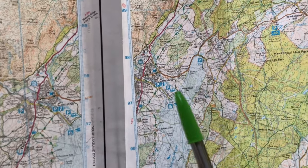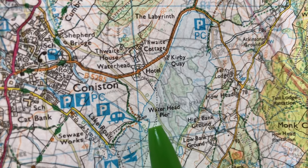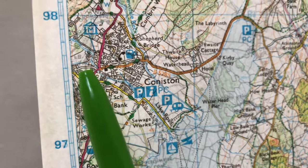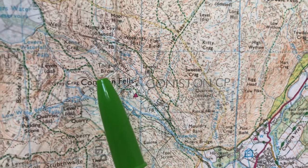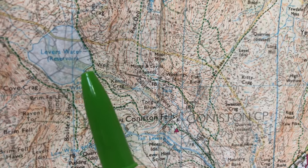Coniston's on two maps. This one shows Pier Cottage, and we're right on the end of that peninsula. One of the walks we did was along the shore to Bluebird Cafe, up this road into the village, and then we took this footpath into Coppermines Valley, and then we continued up to Leavers Water Reservoir.